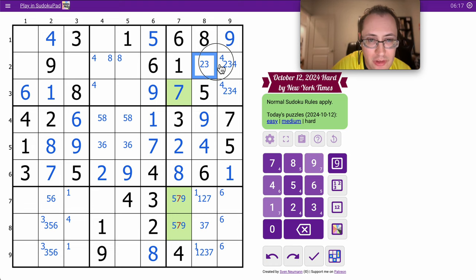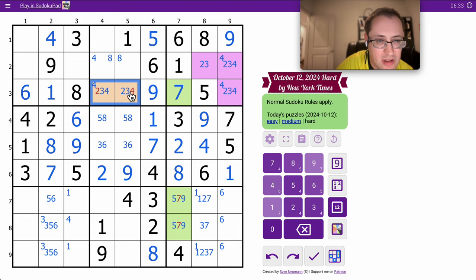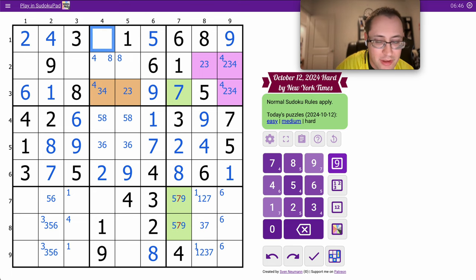That has to be a 9 because this is 2, 3, 4. One, 5, 6, 7, 8, 9. So this is also from 2, 3, 4. Fill out row 3. In row 1, I need a 2 and a 7. Which I can place thanks to the 2 in column 4.